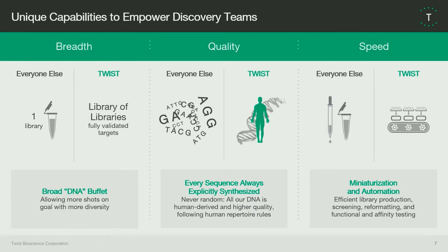And so as a result of that, today we actually have 18 different libraries in our library of libraries. A lot of our competitors, they may have one, because building a library is just really hard. But because we have this amazing expertise in library construction as well as the silicon platform I just talked about, that allows us to be really innovative and create libraries that no one else can build in this industry.